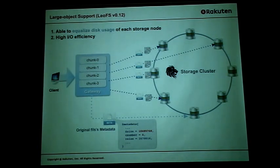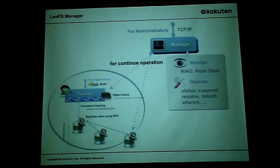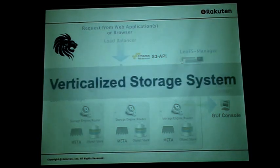In the next minor version, we will implement multi-part and range request support. Next is manager detail. The manager distributes and links cluster members for gateway and storage. Also, the manager provides operation functions such as status, suspend, resume, node detach, and rebalance assignment. As I mentioned, LeoFS is a vertical storage system, because it is able to build the strongest storage system.